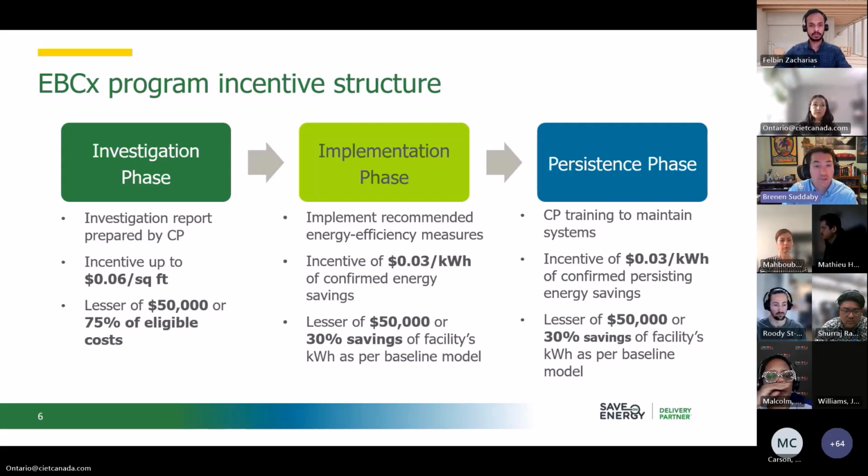And finally, we have the persistence phase where CPs are training to maintain persistent system process improvements. Incentives of 3 cents per kilowatt hour of confirmed energy savings to the lesser of $50,000 or 30% savings of facilities kilowatt hours as per the baseline model. So in totality, we have a potential of up to $150,000 in incentives as we investigate, implement, and maintain persistent energy savings.